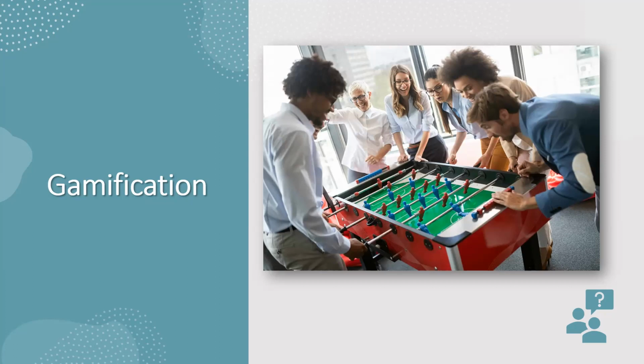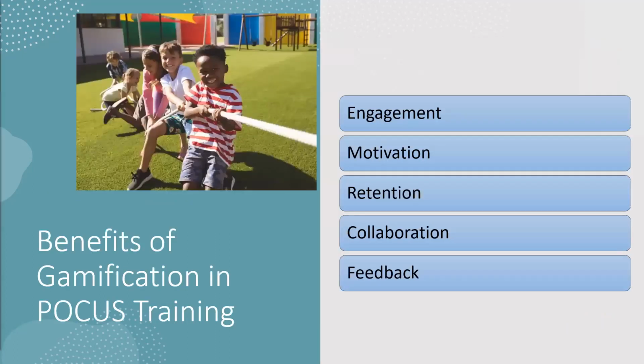Gamification is integrating game elements into a non-game teaching context. Some of the benefits of gamification in POCUS training: it provides a little bit more engagement, it can really facilitate our competitive spirit sometimes, and it allows for more motivation, retention of skills, fostering skill development, and then teamwork as well, and gives some collaboration and feedback. So lots of great aspects and benefits to gamification.